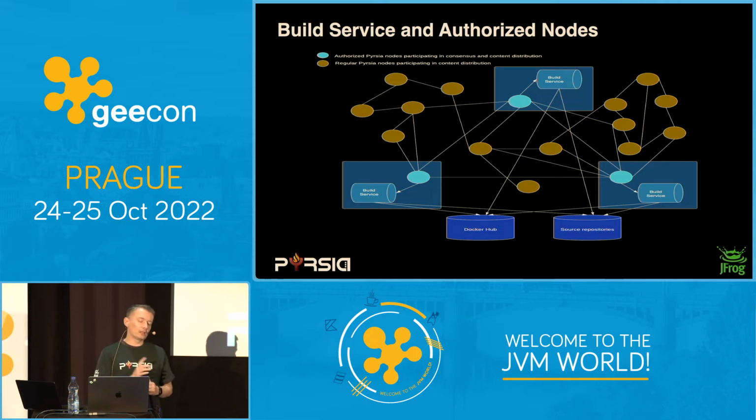So one disclaimer over here: the authorized nodes are there, but we don't build stuff from scratch yet. This functionality is hopefully coming in the next release, which is 0.3. Right now we're on release 0.2.